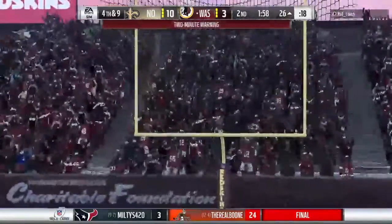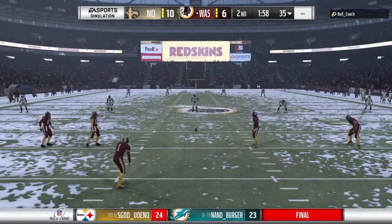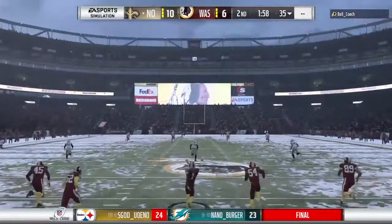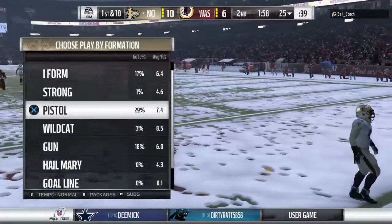And Lutz's kick is good. And that'll bring him back within 4. Following the made field goal, Lutz to kick it away. And no return on this one as the fair catch is signaled for and taken.